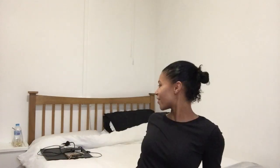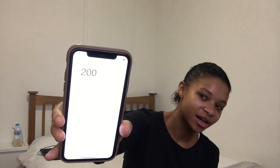Guys, so this is day three of this whole declutter. I've now got a double bed. It is pine wood. I've also got another mirror, which I will show you guys around this whole room in a minute. And I have decluttered a total of 200 items. So I'm very, very proud of that.